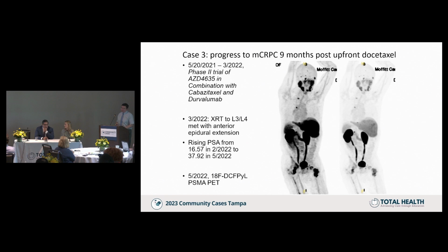So he was actually involved in a clinical trial combining cabazitaxel with anti-PD-L1 as well as an adenosine inhibitor. The trial is an active study, but he did have a good response. But he presented with symptomatic progression with epidural metastasis, L3, L4, was taken off the study, got radiation therapy, and later has rising PSA.